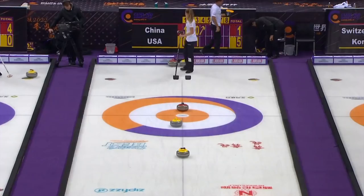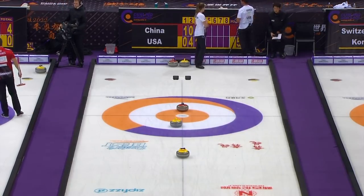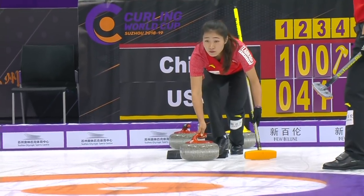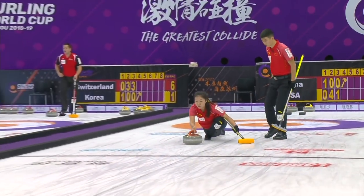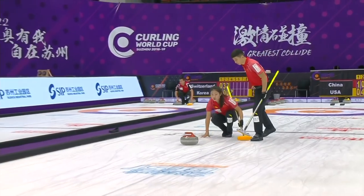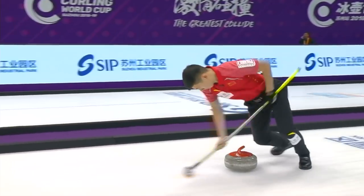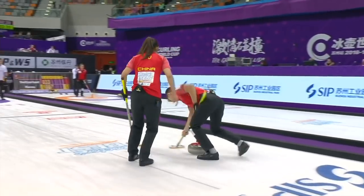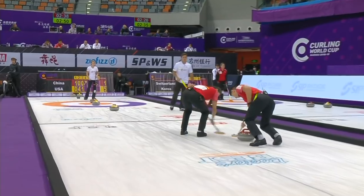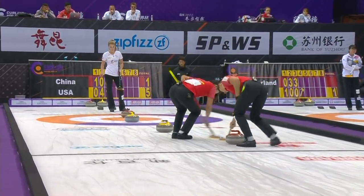Down four, but keeping that power play in the bank for the second half of the game. So, you like that, or would you think about using it now? I think we might have seen China use it now. They've got the hammer and they're four down. Would be a good time to try and score big. But they're obviously keeping it for the second half. They really need to try and get the pressure onto USA here and come right in.